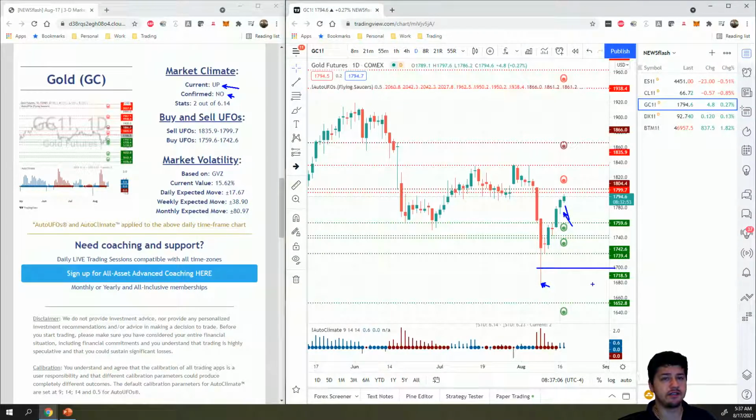I always said this 1700 number is a really round and very important number. It did go through it by about 20 points, and then has since just gone close to $100 above. Sell UFOs. We have an overlapping UFO from 1799.7 all the way up to 1866. That UFO was the reason. This action here created this UFO. This action right here, this sell off up here, created this UFO there. So we're in an overlapping situation right there.